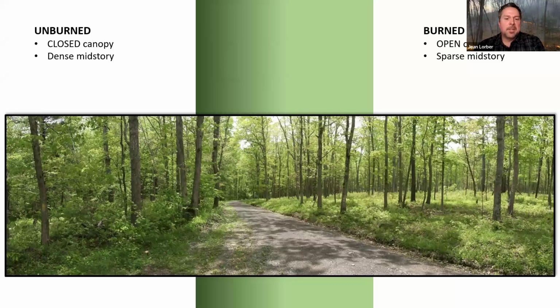And so, as we conceive of management, what are we trying to achieve through our management? We have unburned forest on the left, burned forest on the right. We're trying to turn that predominantly closed canopy forest into open canopy. We're trying to turn a dense mid-story into a sparse mid-story.